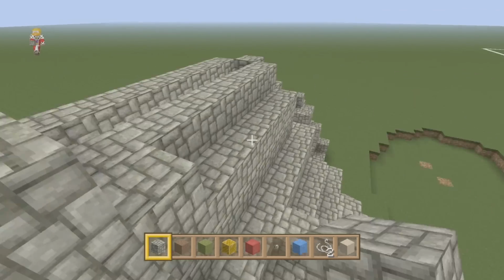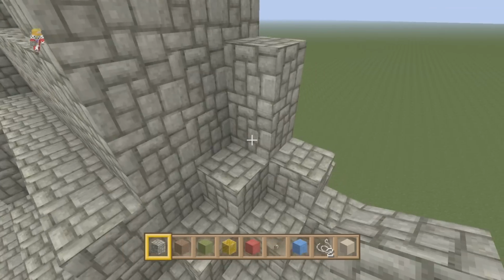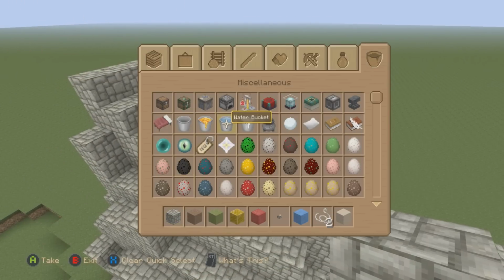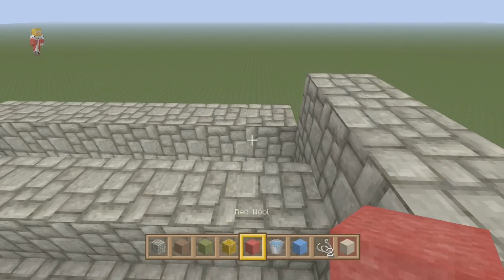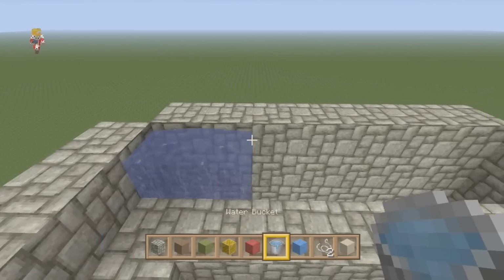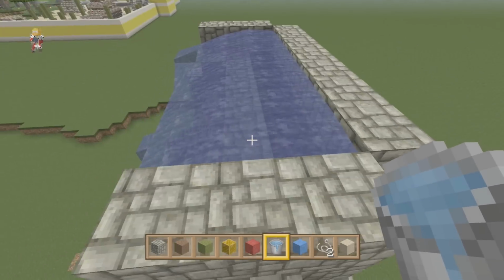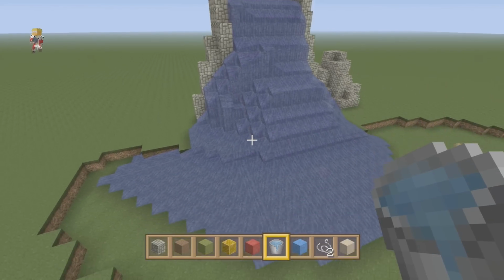This is going to take a little bit of testing. But I want to have this here just to stop water from going absolutely crazy. And then I think the way we're going to do this is maybe place down a back and then place the water onto that. Because I want the water to go down there, but it looks like it's coming up and then sort of pumping out. Now that has actually gone really, really well.